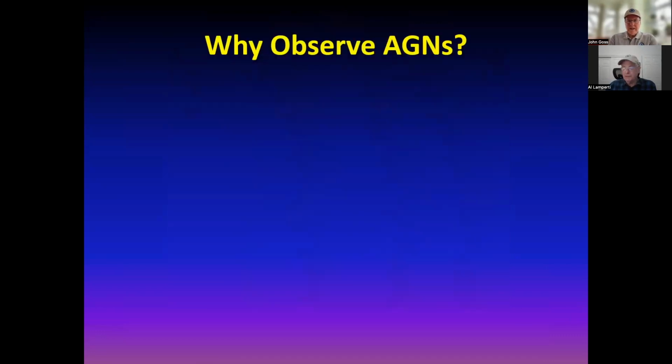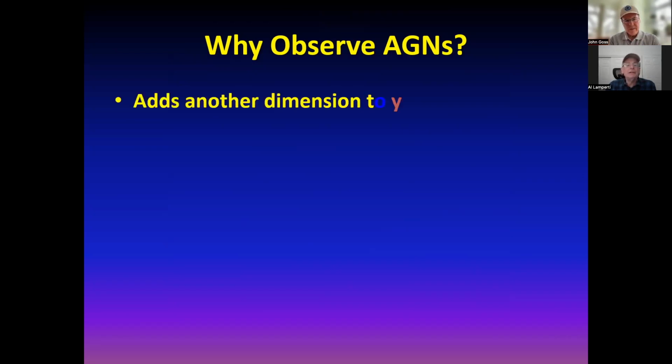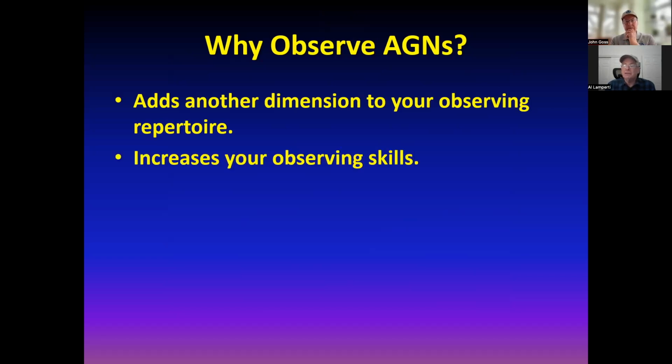So why observe these active galactic nuclei? Well, first off, it adds certainly another dimension to your repertoire and your database. You may be a little tired of seeing the same old thing and looking for something new and very different. This is it. It definitely increases your observing skills if you're a visual observer. If you're an imager, it will increase your imaging skills as well.